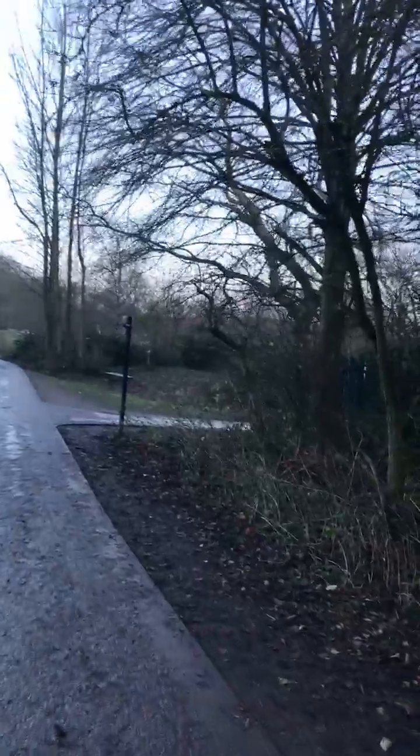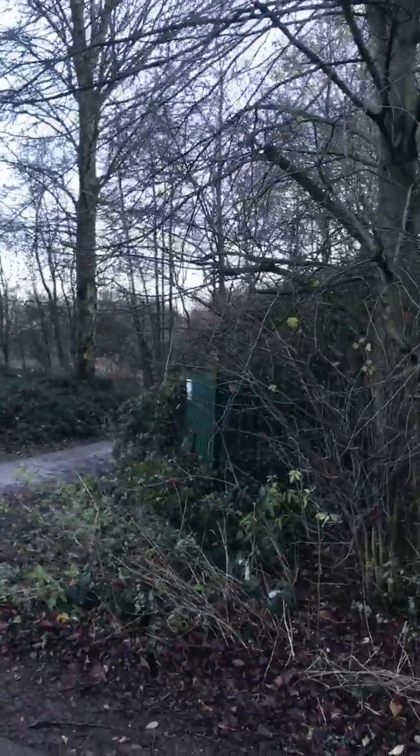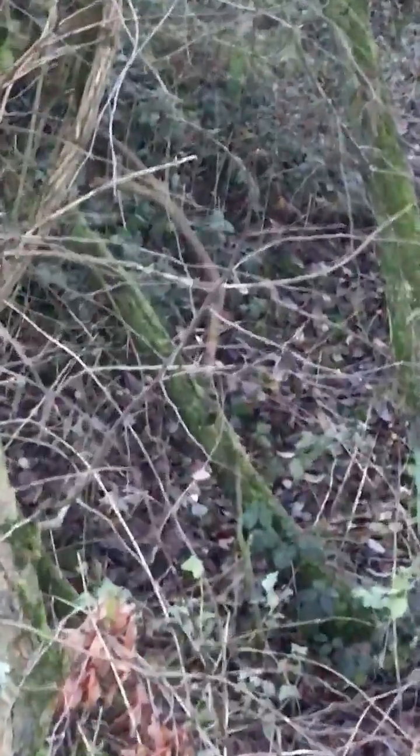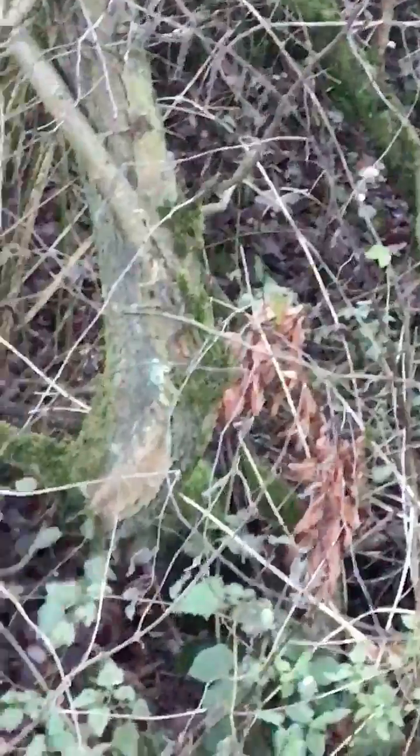Oh, there's a robin. Oh, keep still. I just saw a robin. Where's he gone? Can you see a robin? Look, there's a robin. Keep still. Try and show you on Periscope. Where's it gone? Keep still. That's it. Come closer to me if you want, that's better. I got him anyway.